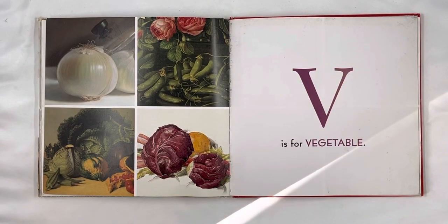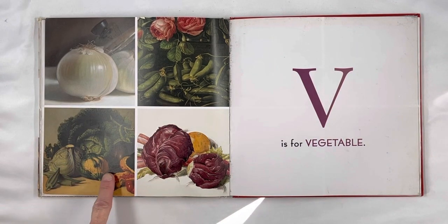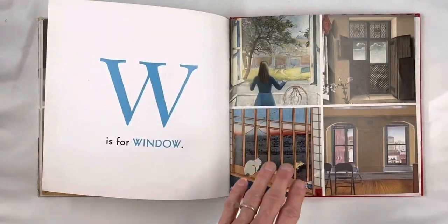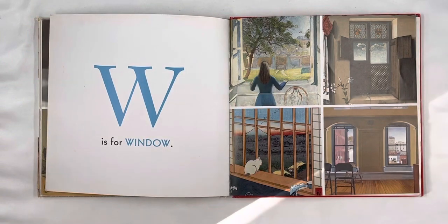V is for vegetable. There's an onion, peas, cabbage, and this has got squash and cabbage, and I don't know what those are. It looks like tomatoes and lettuce. W is for window. You can look out the window.